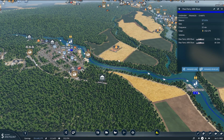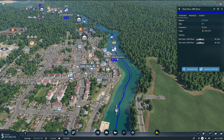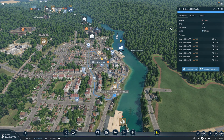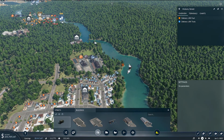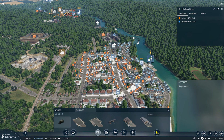She then heads up to Little Rock, and in Little Rock she checks the drop-offs again. Here is our truck station, the Little Rock Wharf Warehouse. It doesn't have any goods piling up, but let's see what it has in terms of coverage for the drop-offs. Are there different drop-offs? This drop-off here is covering both the fuel and the tools. So let's see what it looks like in terms of actual coverage. It looks like it's not getting all the tools up here. Some of these aren't getting served here and here. Fuel's not getting served everywhere up here.